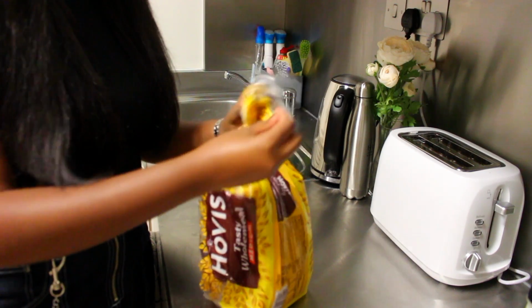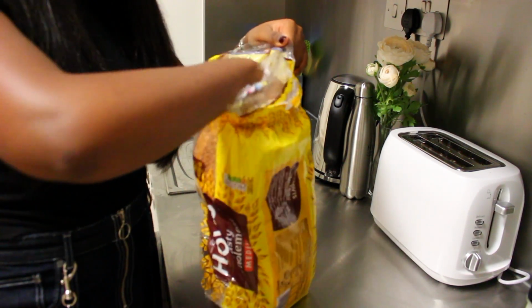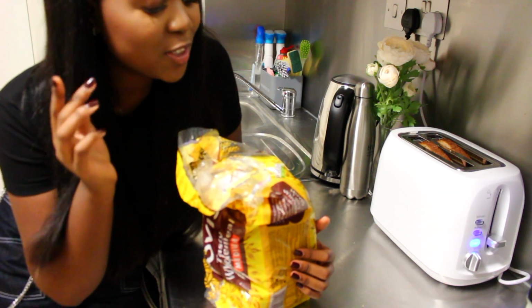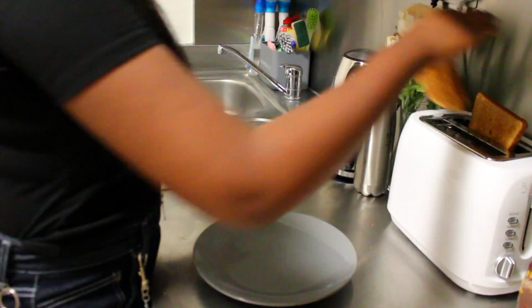So I personally think that club sandwiches taste 10 times better when the bread is actually toasted. So I'm just going to pop the slices into the toaster. I only recently found out that club sandwiches have 3 slices of bread. So once those 2 are out, I'm going to pop it on a plate and then put in 1 extra slice.